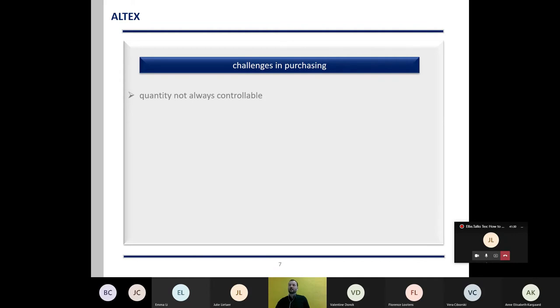Challenges in purchasing are quantity not always controllable. This is what I said. The thing is that many of the companies, of course, try to improve their production. So they say they have at the moment 20% of waste, for example, and they try to get this amount lower and lower, which means for us less and less raw material, of course.